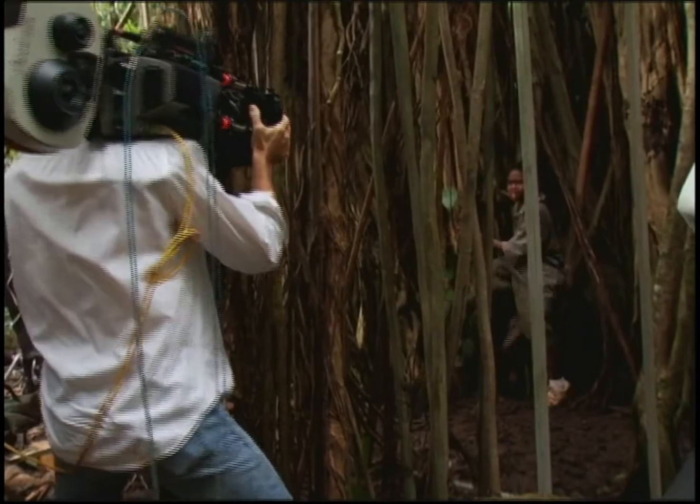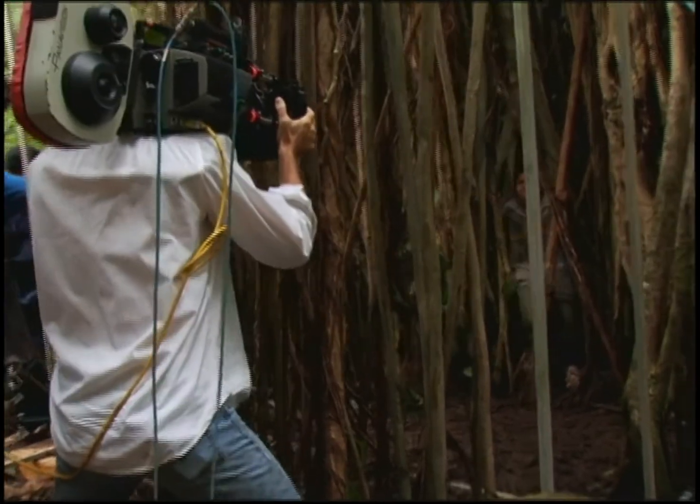We have one wide where we come through the bush and find our character Walt stuck in the banyan tree, being attacked. And then we're also going to go up into the trees. We have a blue screen element where our actors are on blue screen and the polar bear is underneath them as they sneak over to try and rescue Walt down in the trees.